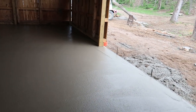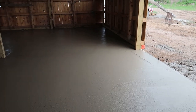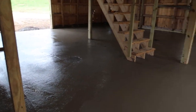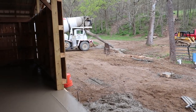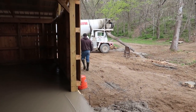All right, so the concrete truck's still on site. We just got it all down. It ended up taking about 19 and a half yards. So we've got good slope to our drains. And now the long process begins of letting it set up and start finishing it, troweling it. We'll get some action of that. Concrete truck's washing out. Let's go see what Miss Kim's doing over here.